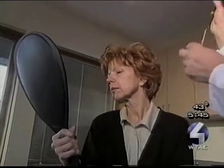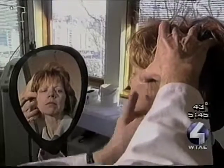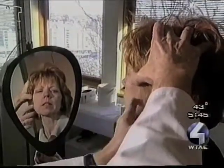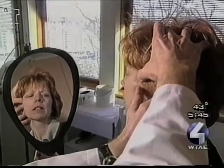Dr. Dominic Brandy is the cosmetic surgeon behind the QuickLift. His modification of a European procedure called an S-lift reportedly produces these results in an hour. We're essentially elevating the skin and then all the understructures with that purse string suture. So everything basically comes up in one unit.